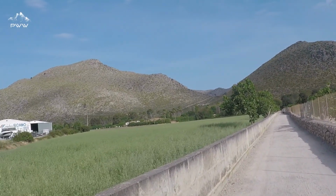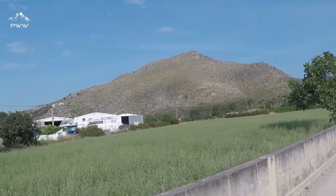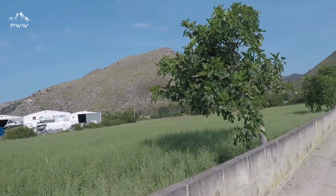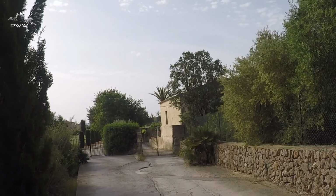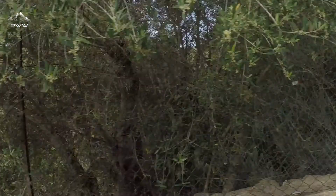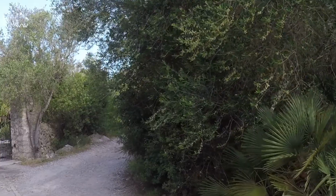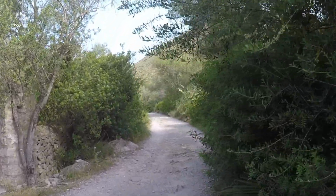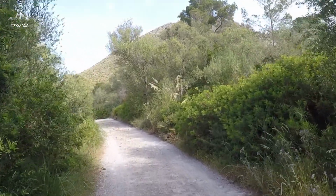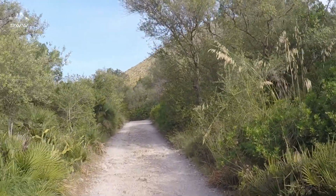Ahead here we've got the divide that we're going to be heading through, and then on the way back we'll be coming over the peak, 315 metres just ahead of us there. Nice walk to look forward to. Just pass through the gate on the right, and we're now still on a concrete path. We're just starting to follow the path and heading away from the villas which are behind us. Start to enjoy some of the scenery.